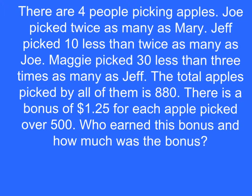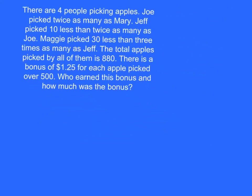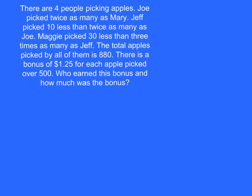So we'll start here. We're going to lower this down a little bit and fill it in. So Joe picked twice as many as Mary. Is Mary mentioned anywhere else in the problem that would give you an indication of what she has? No. So we'll start with Joe, and then Mary. Mary would have to be what? X. Joe picked twice as many as Mary. So what's Joe? 2x, yes. So the next one is Jeff.